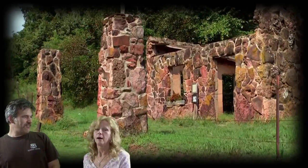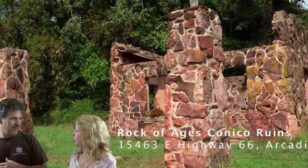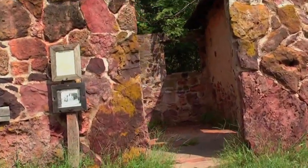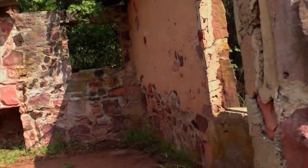Sam was the owner of the Rock of Ages. Well, Sam runs the big barn. This is the ruins of the Rock of Ages Conoco station. It's now a historical site for tourists. I'm gonna go in there.